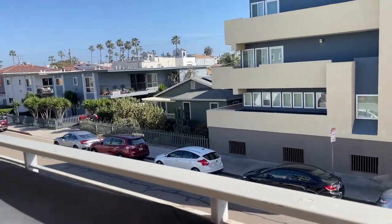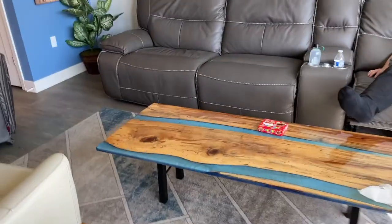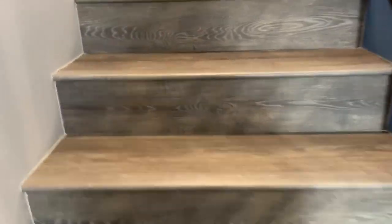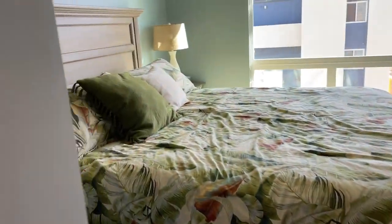What a nice view. Nice little vacation for us for the kids' spring break. Let me go upstairs and show you the other rooms. What is this? Water heater. The master bedroom.